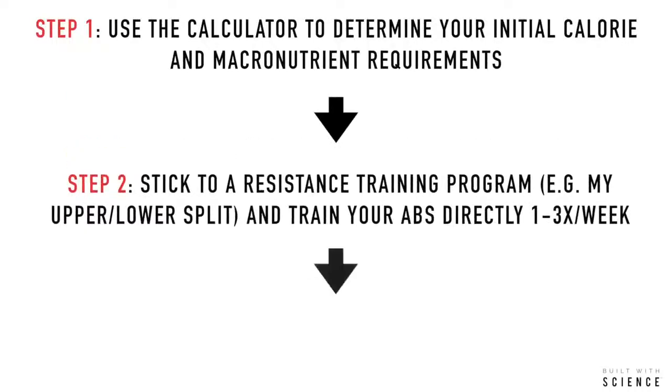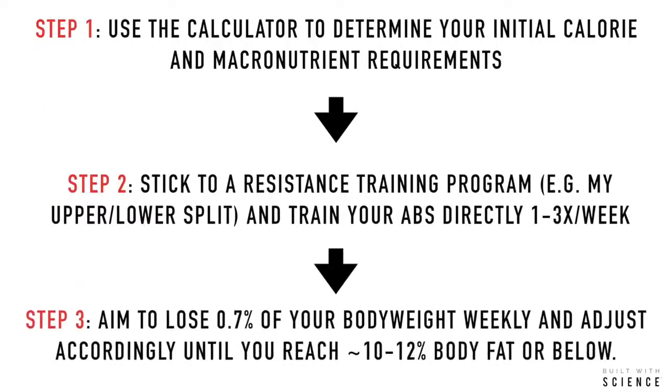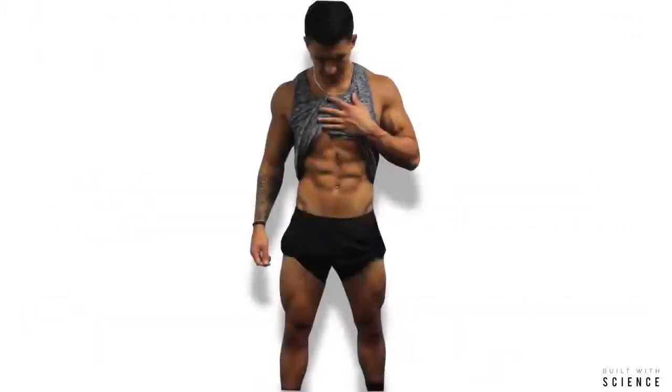Although attaining a six-pack may seem impossible to you or far off from where you are now, trust me on this. With dedication and adherence to the 3-step protocol I went through, you will get there.